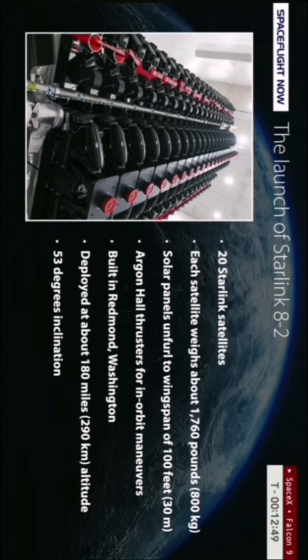If you haven't already had a chance to pop over to our website, spaceflightnow.com, and read the preview article on this launch, we'll note that there are only 20 Starlinks in total on this flight. However, 13 of those have the direct-to-cell capability, something that SpaceX has been rolling out over the course of this year, little by little, until this will bring the total number of announced direct-to-cell Starlinks up to 25 so far.